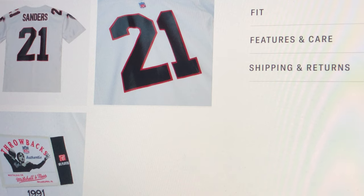I'm going to do a little more research. I'm going to go run over to my Z bottom rack over here. I do have Falcons jerseys on here. And I'm going to take a look at the year. Okay, it's 1990. So I did misspeak.